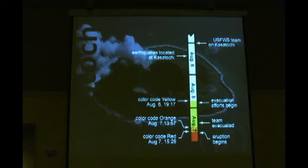On August 6th, the rate of those earthquakes increased considerably, as did the size of them. That was sufficient cause for concern that the color code was raised to yellow. About that time, a fairly significant evacuation effort involving the Coast Guard and a few other groups was mounted to try and get those two researchers off of the island.